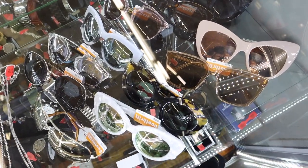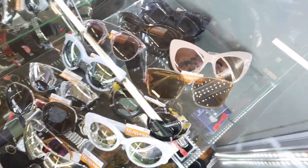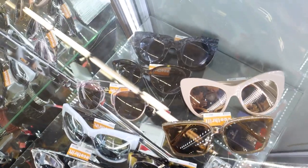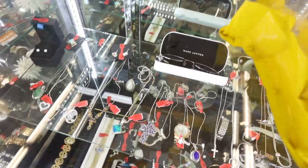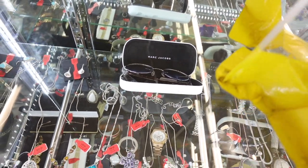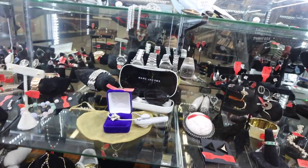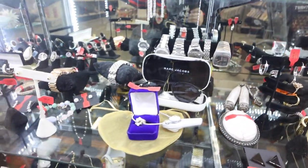This one is, I don't know, something patch. I like these gold ones too. Like those ones right there are kind of cool. I can't read what it says though. I'm just looking at the rest of the stuff that's in here. These Marc Jacobs sunglasses are so cute. They kind of look like the Chanel ones. Maybe I'll try them on and see if they fit. These Marc Jacobs sunglasses are cute too. I've never seen that style before.